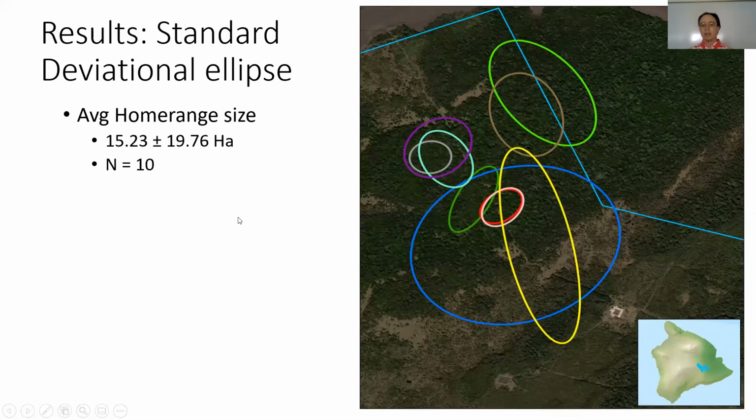And then in order to slim that down a little bit, I did a standard deviational ellipse to estimate home range. And what this does is it encompasses 68% of the data, so it gives you a little bit more of an idea of what their core home range will be. And so that estimate dropped down to about 15.23 plus or minus 19.76 hectares. And again, that's from the 10 birds that were wearing transmitters. And here I just want to point out too, in this sample size, there are 3 females and 7 males. The 3 females are here, there's one here in this pink, in the yellow, and then in this purple color here.